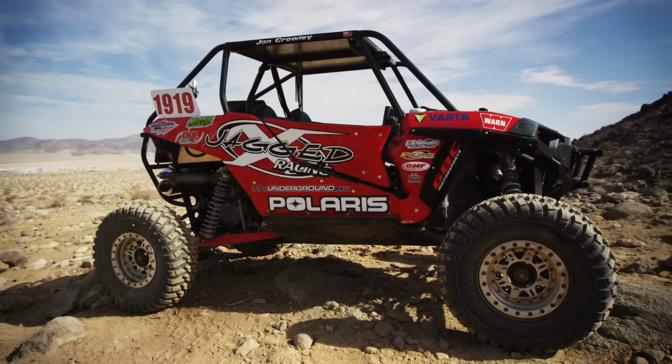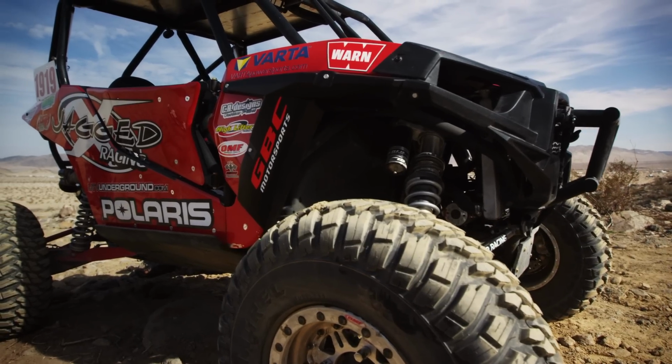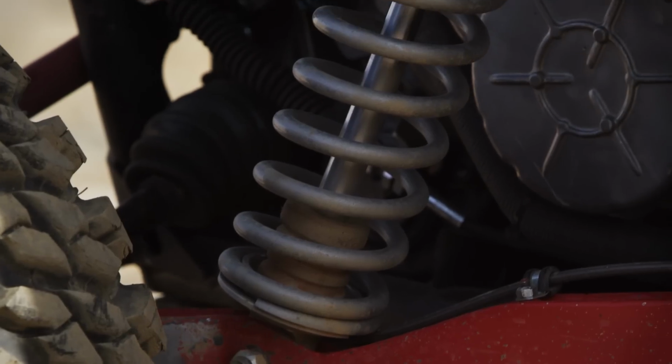Got the both sides, moved some of the pickup points for the suspension, got a detachable sway bar that you can detach inside the car. A lot of other little tricks. They're really not necessary for racing, but this is my one chance to try them out. I've always been thinking about them, so I figured I'd give them a shot.